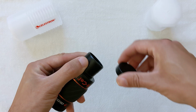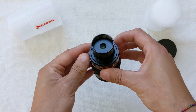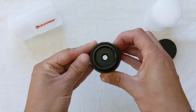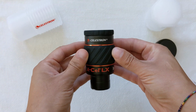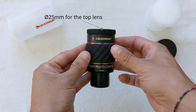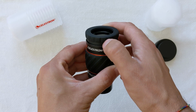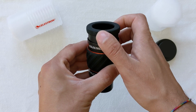The 16mm of eye relief is also good, especially if you aren't wearing any glasses. The 7mm X-Cel is in general a comfortable eyepiece to look through. The large diameter of 25mm for the top lens only helps with this more. Its decent weight of 187 grams gives a good feel to the eyepiece when holding it in your hand, whilst not being too heavy to compromise compatibility with smaller telescopes.